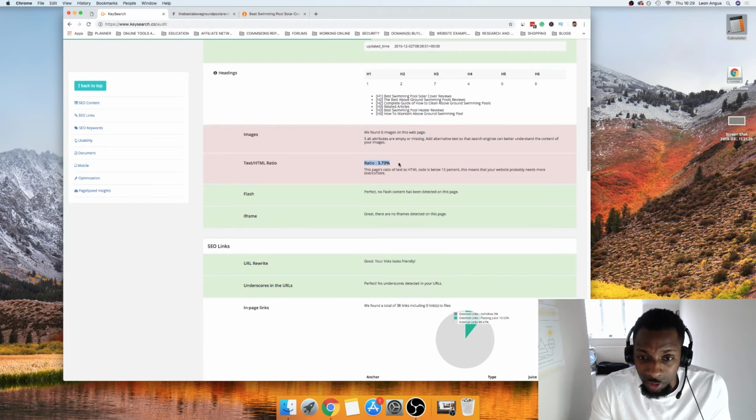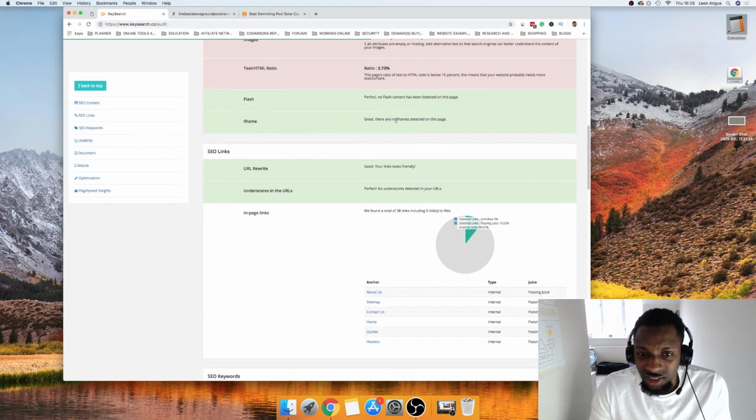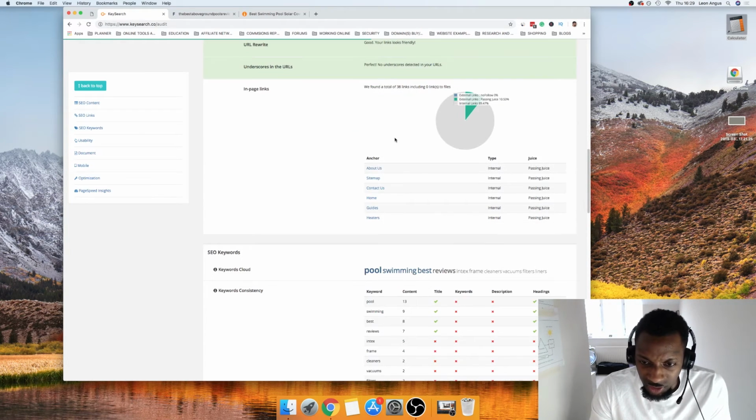Okay, text to HTML ratio. It's saying it probably needs more text content. Don't pay attention to that metric. Flash iframe, there's no iframes. I don't know if iframes are good, like if you've got images, videos, all of that stuff. I don't know why this always says no.